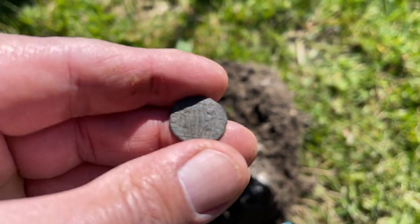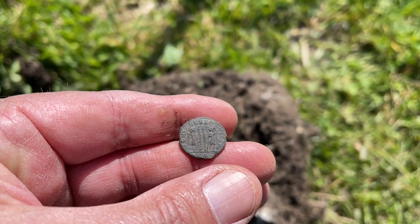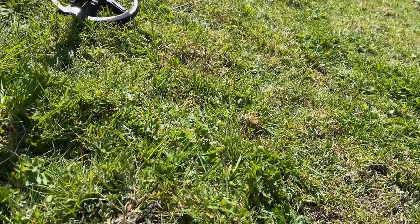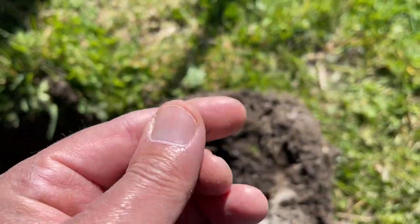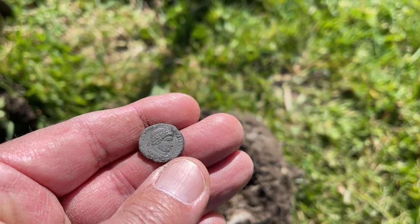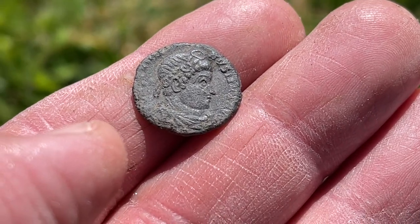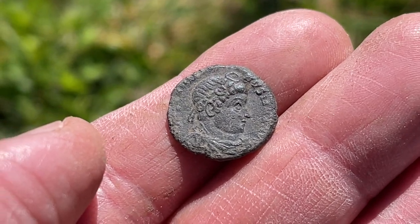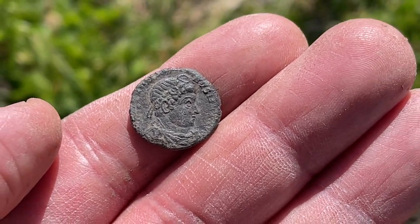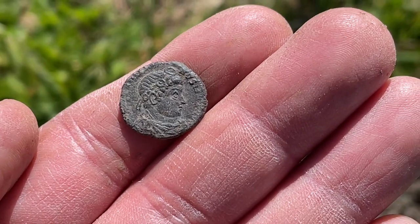It's a lovely Roman. My second signal of the day, believe it or not. The first signal was a 20p coin, just a little bit further down that way. And now I have this fantastic condition Roman. So that was a very good start of the day. And I've been here before to this particular field. I've had very good finds from here before. So just to prove that there are always things hidden quite deep, you just have to look for them.